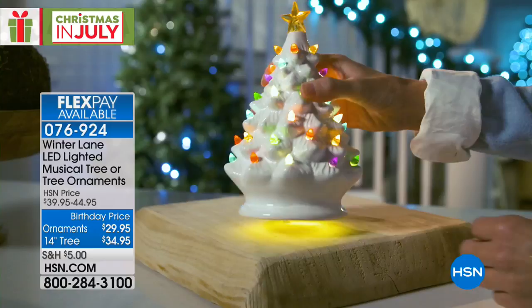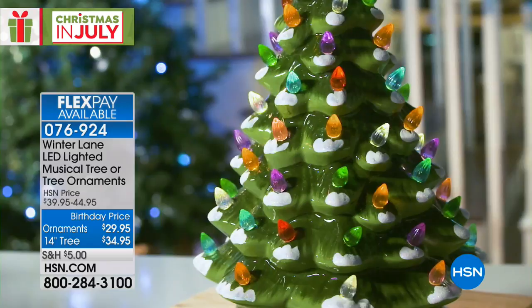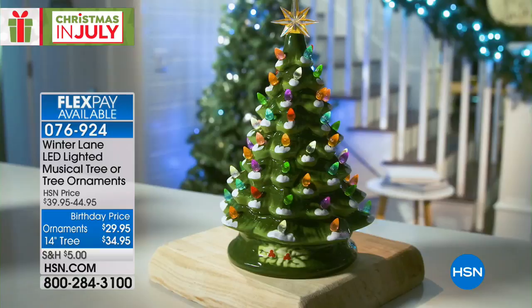So maybe you bought the Today Special in green and now you're like, well, I should have got the white. It's not too late. You kidding? We have all of them. I know the extra trees have been so amazingly popular, especially the 14-inch tree. I think almost everybody who got the Today Special got that as well.